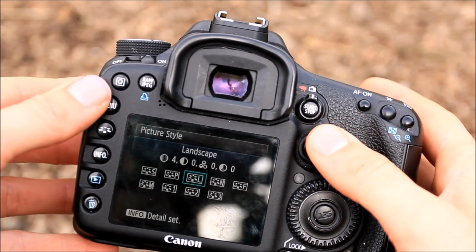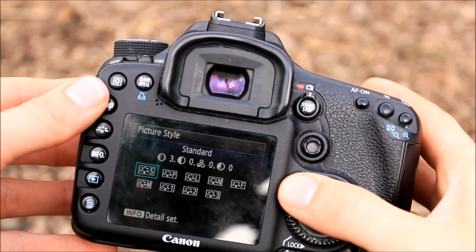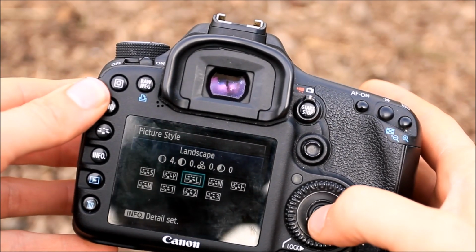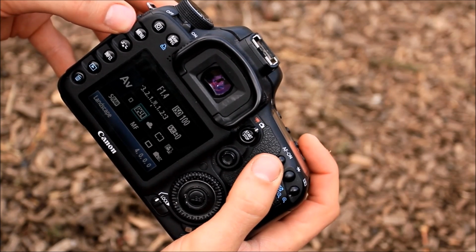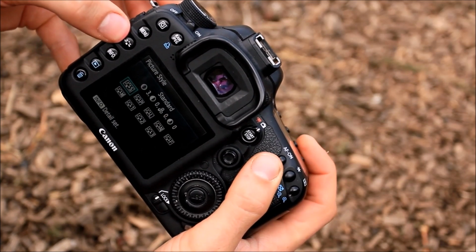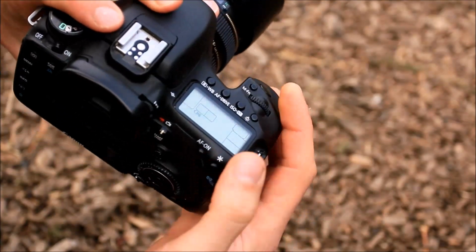Pick your picture style. That's with the button on the back, designated by loads of little notches coming out in a round circle. I choose landscape. Being outdoors, I want a landscape style picture, so that is why I'm picking that image. It's sharpening that image just a little bit, but it's leaving the contrast and the saturations at zero.